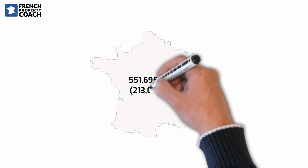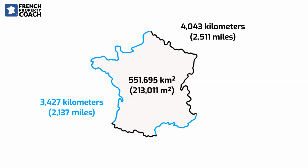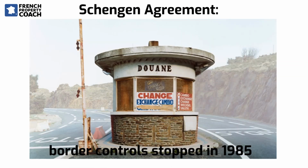France is over 500,000 square kilometers large and has over 3,400 kilometers of coastlines and over 4,000 kilometers of land borders. But you won't find many checkpoints because there are no physical borders within the European Union any longer. That's the Schengen context. Those checkpoints have been closed after the 1985 agreement signed, you guessed it, in Schengen, which is a small village in the Netherlands.